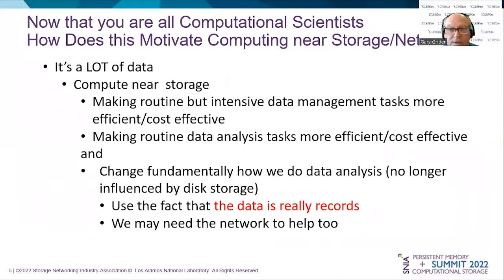So now that you're all computational scientists and understand how to do physics calculations on big machines, does this really motivate computing near storage or in the network? And here's the way I think about it. It's a lot of data. A petabyte per time step is a lot of data. There are a lot of time steps associated with a calculation that runs for months and months and months and generates hundreds of petabytes of data. So it's really pretty large.